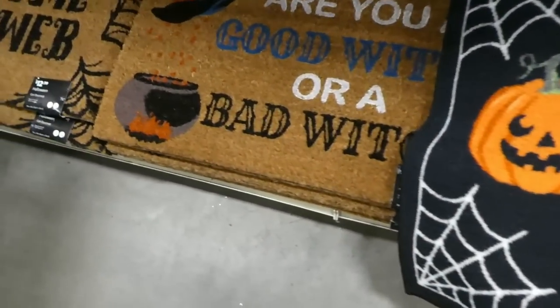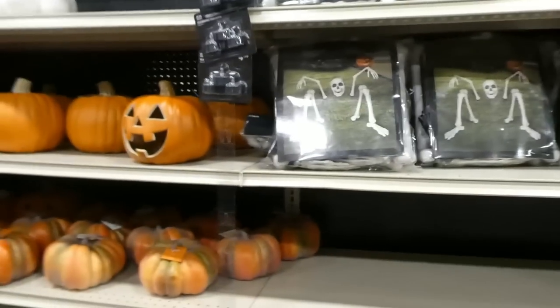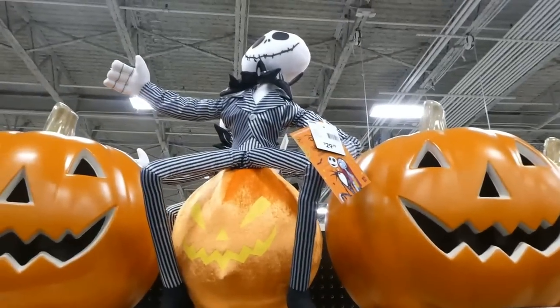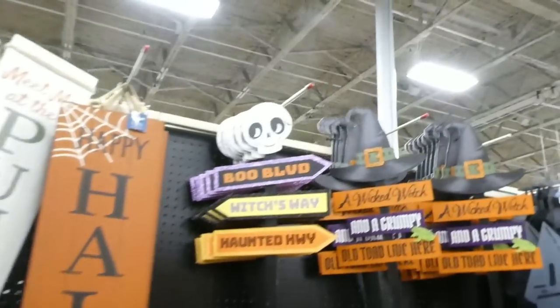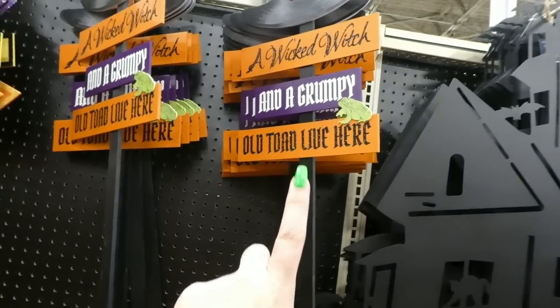Okay, this one is $9.99. Very cool. Oh, you're a good witch or a bad witch? Welcome to our web. All of this is just like fall, so yeah. Who needs it? Who's that fluffy little Jack over there? He's hiding. Oh, here's one. $29.99. Oh, how cute. I can't reach him. Boo Boulevard, Witch's Way, Haunted Highway. I can't get that one because I'm single. Ha ha.